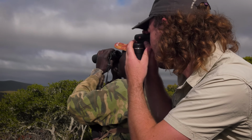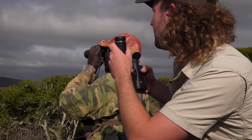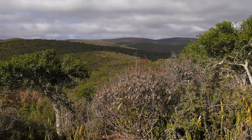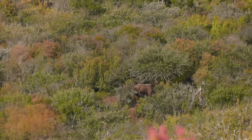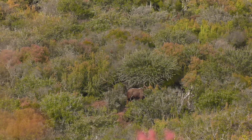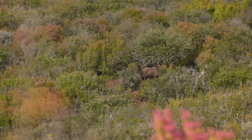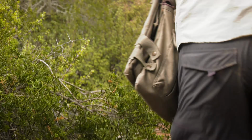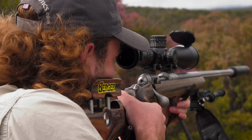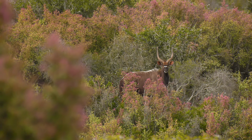Suddenly, things begin to happen very quickly as Petrus spots a big Nyala bull walking through the bush below us, and it's all systems go. With the animal moving through the thicket, it is very difficult to see him, let alone to set up both the rifle and the camera at the same time. But our PH Matt comes up with a plan, predicts where the Nyala might be heading, and tells me to set up in an open area about 60 meters away. And before we know it, we have our bull standing broadside right in front of us.